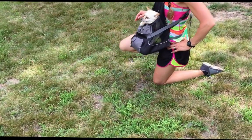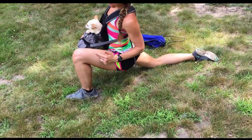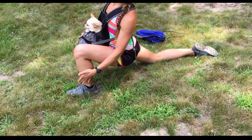And we're gonna switch legs. We've got two legs, we gotta stretch them both. Drop down as low as you can. Remember, you want this shin perpendicular to the ground.